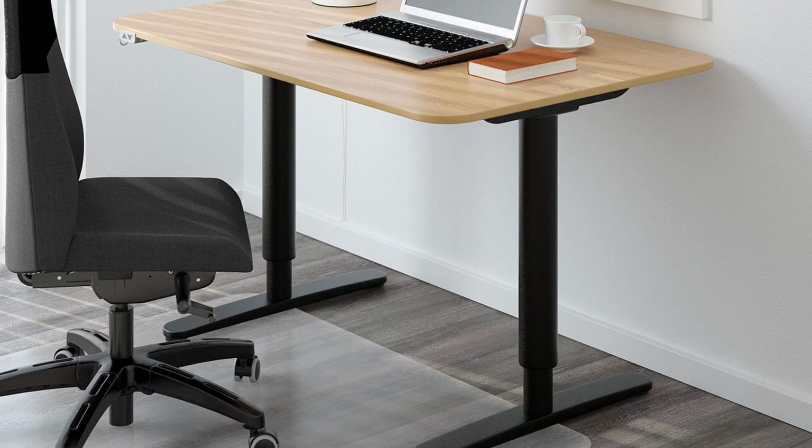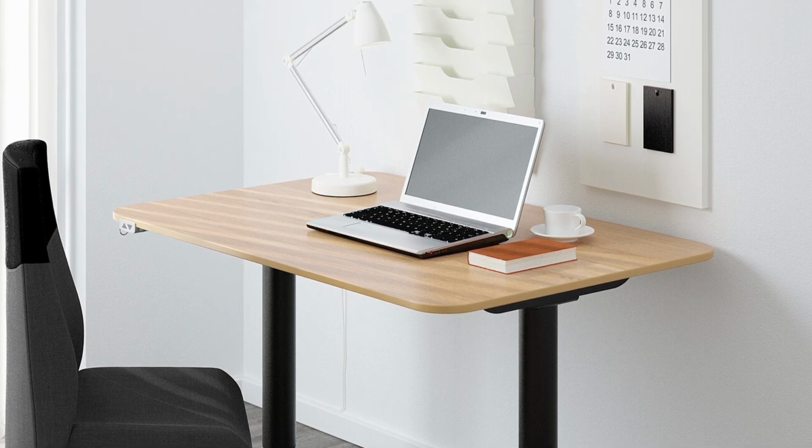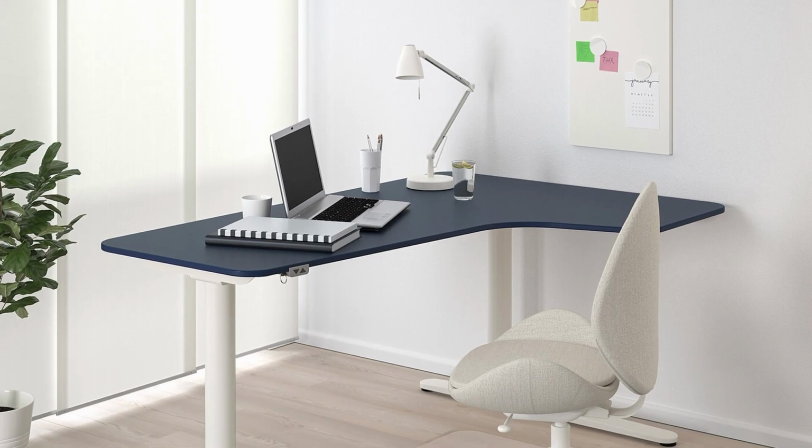As for the desk, there are some great sit-stand options, but they are all pretty pricey. You can get some good ones from IKEA which work great and are quite interchangeable with some of the tops that they offer that allow you to customize the desk to the size and color you prefer.